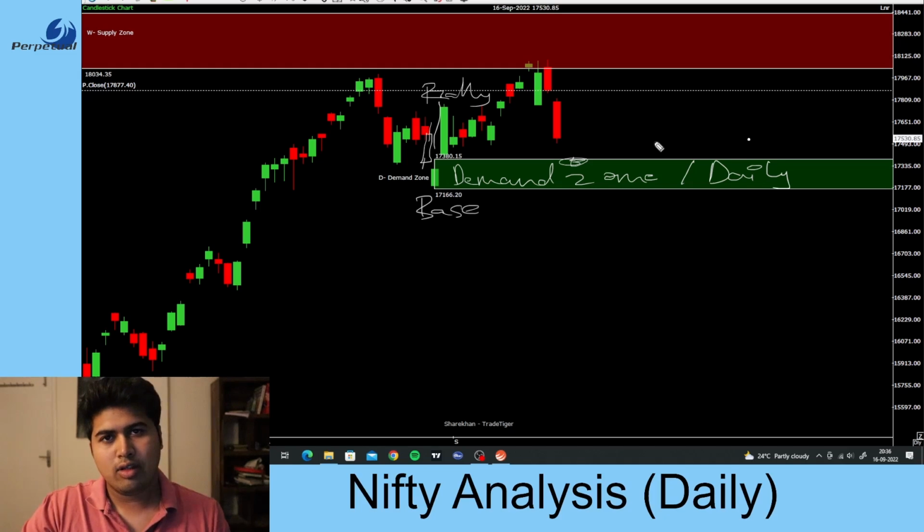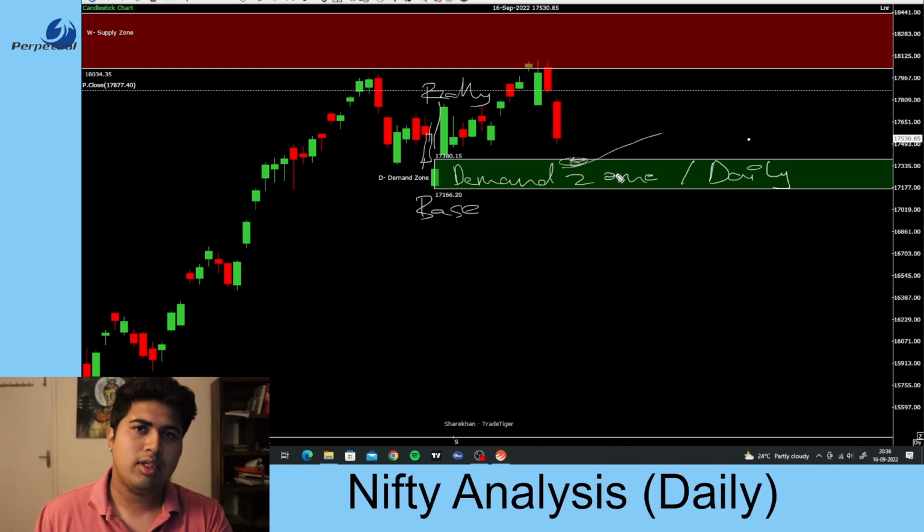So when you're going against them, you need to be a little more careful, since this would be a trade which is somewhat of a counter trade, but it does not matter. This is a good zone, and we can definitely see a positive movement once the market comes to this area.